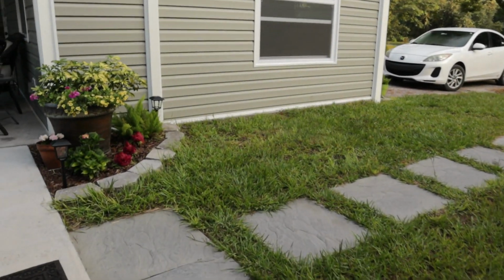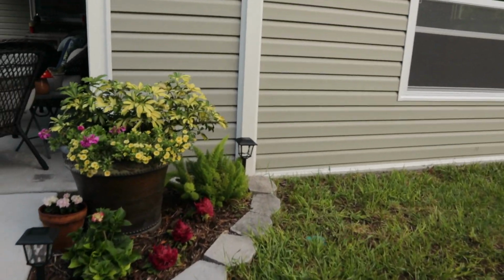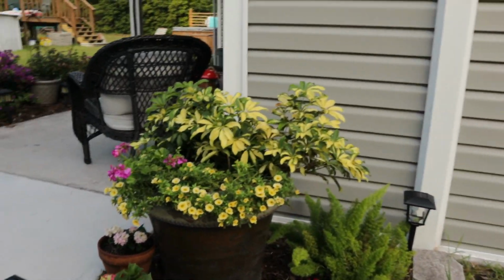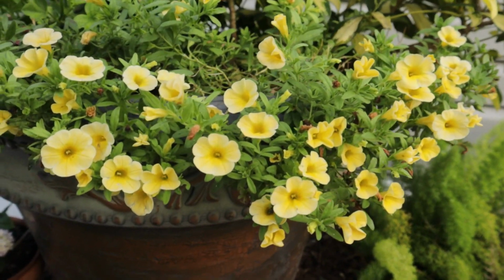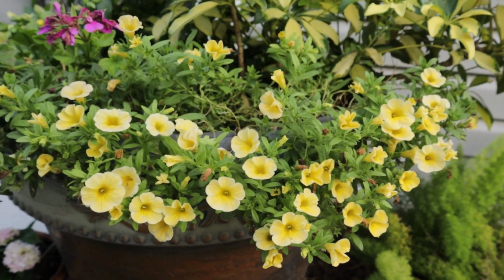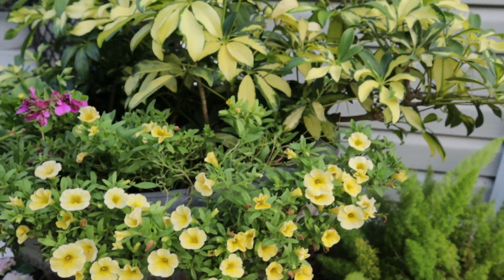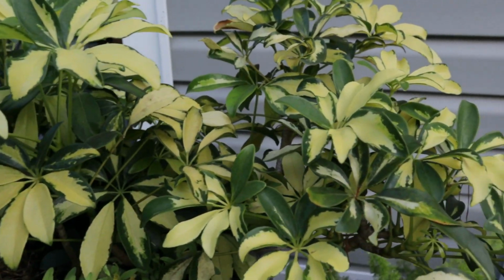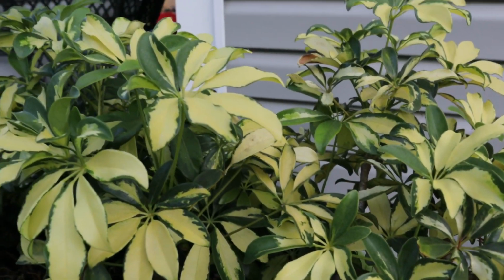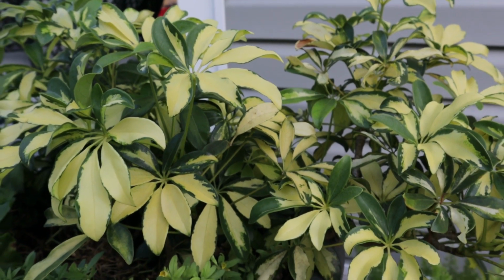Now, you guys, on this side of this little courtyard in the front, I've got a bunch going on in this little section. I've got some more calibrachoa here. These are not variegated, and I love that pop of yellow. In the back of the pot here, we've got a variegated arbicola. Love that green and yellow color combination. It's a little bit tropical, and I kind of like that.